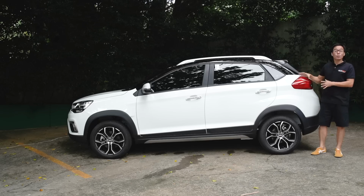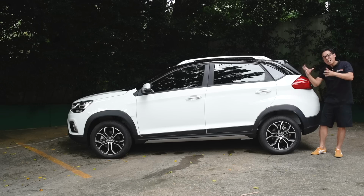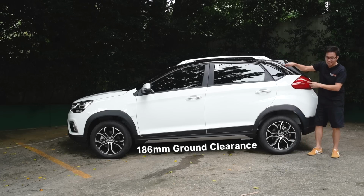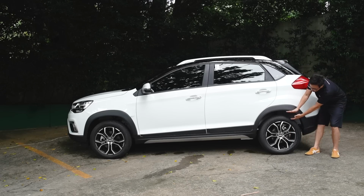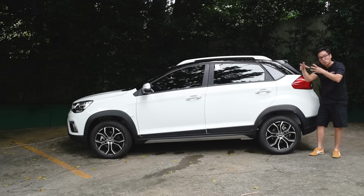Now down on its side, you may think that this crossover actually has small wheels, but to be honest with you, they're not. Those are actually 16s with 55 series tires. What makes it look a little bit on the tiny side is the fact that you're looking at 186 millimeters of ground clearance, with of course disc brakes all around, but you've got a very large gap, and these black claddings above the wheel wells give it that smaller look.